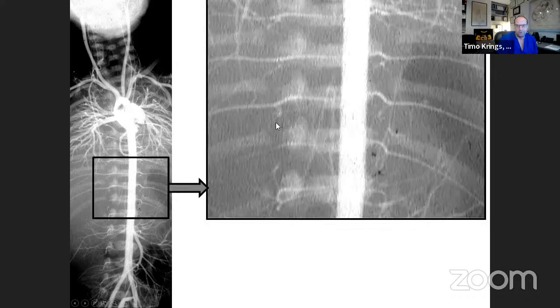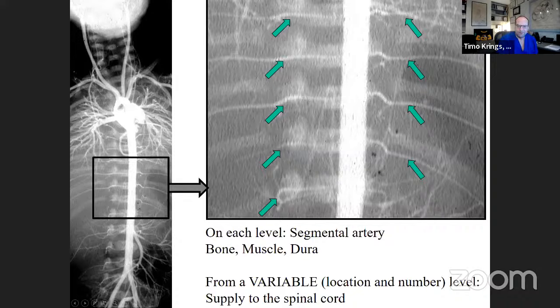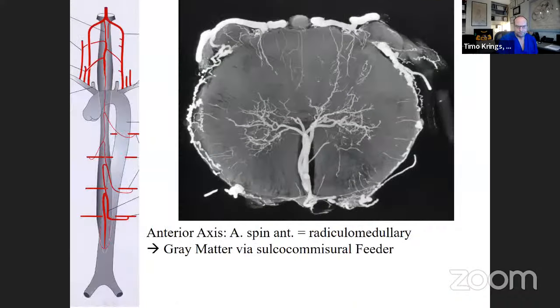So to recapitulate briefly the anatomy in this newborn within the injection, you can see at every single segmental level, we have an artery that will supply the vertebral body, that will supply the ribs, that will supply the nerve roots. And at some levels, which are unpredictable, there's an additional supply that makes this hairpin curve that goes along with the nerve root towards the spinal cord, and this would be a spinal cord supply. So on each level, a segmental artery, and from a variable level, supply to the spinal cord.